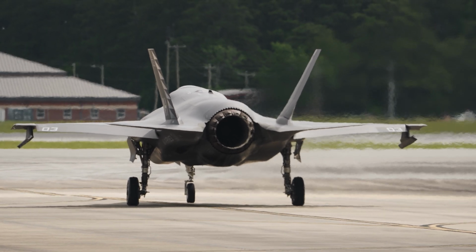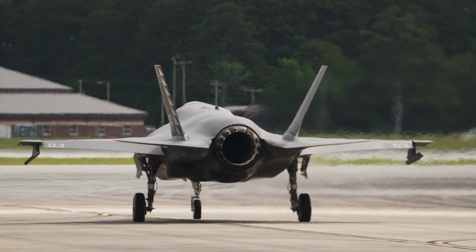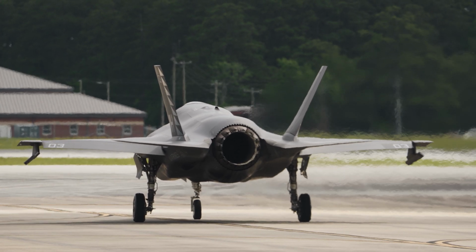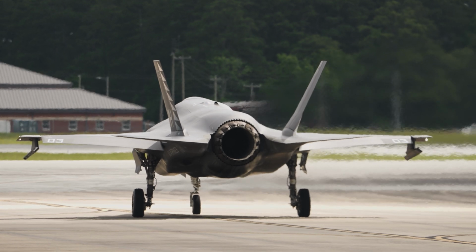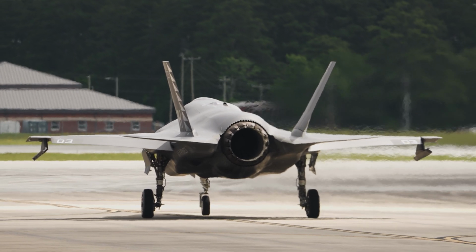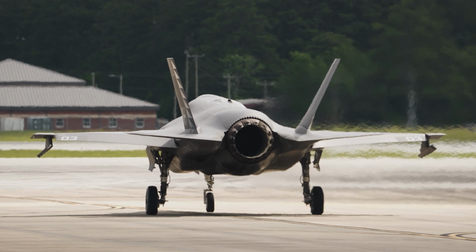And that's the key to why the Marine Corps' Harrier has been so successful, because with a Harrier, you could land where there was no runway, refuel it, rearm it, and get it back into the fight to support the Marines and the soldiers on the ground. That's exactly right, and that's what we're all about here at the Marine Corps.